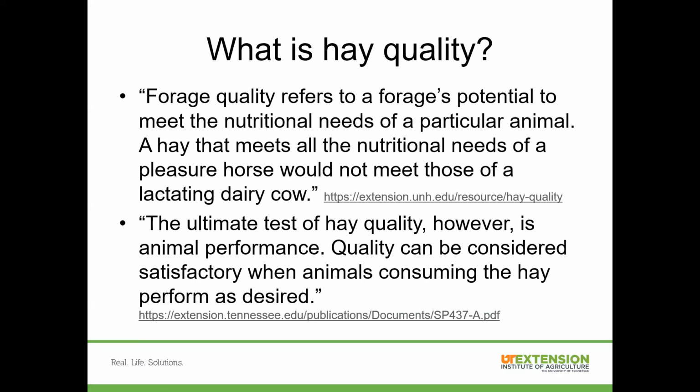So first, ask the question, what is hay quality? Here's a couple of references. One was from University of New Hampshire Extension. I thought it was pretty good. I think it was the first response that popped up when I just Googled what is hay quality. Forage quality refers to a forage's potential to meet the nutritional needs of an animal. What I thought was interesting is a hay that meets all nutritional needs of a pleasure horse would not meet those of a lactating dairy cow.